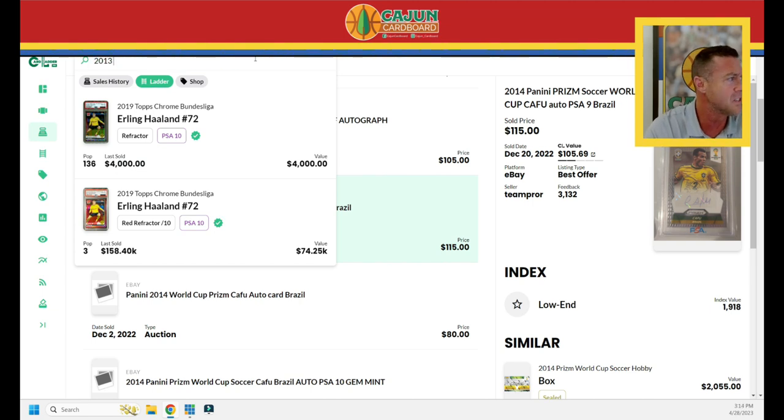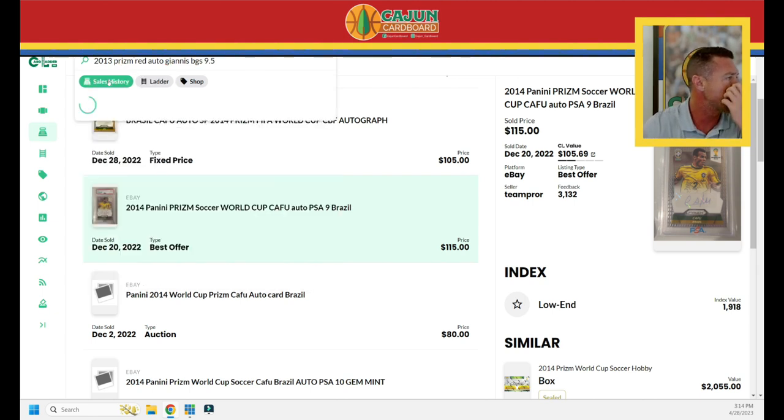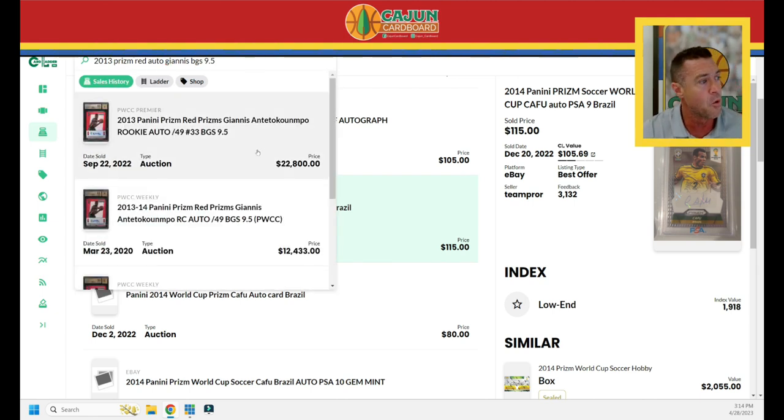What do you guys think this is worth? Prism, Red, Auto, Giannis, BGS. Oh, you know what? I don't think it's in there. It's not. So you've got to go here. This card's serial number to 49, by the way. There's my purchase at $22.8.